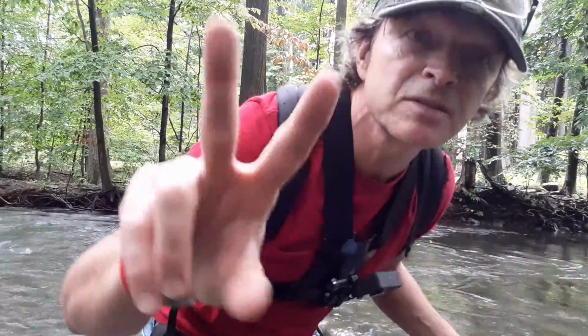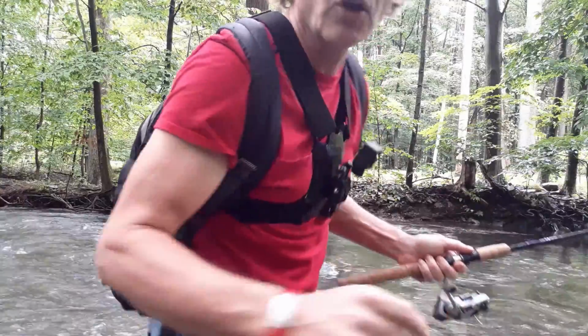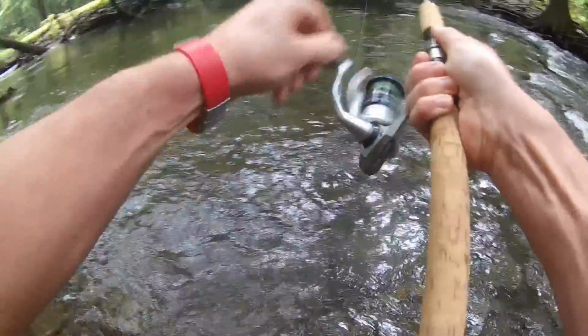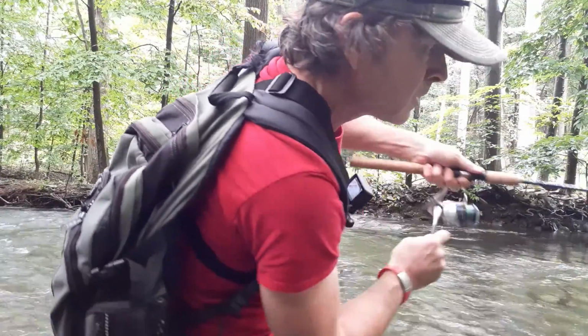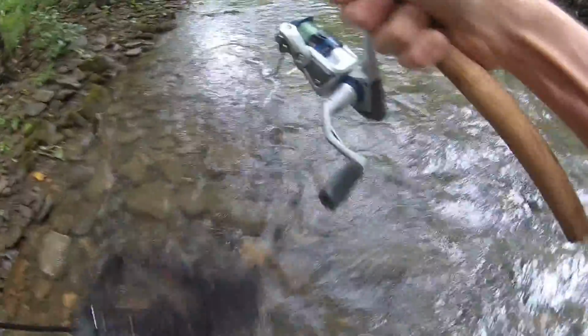I just missed trout number 2. Are they not committing, or what's going on? Got him! Oh, got my first trout of the day. Come on, brownie. Yeah!